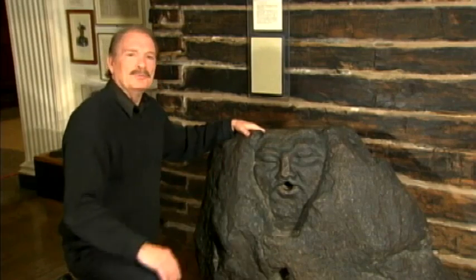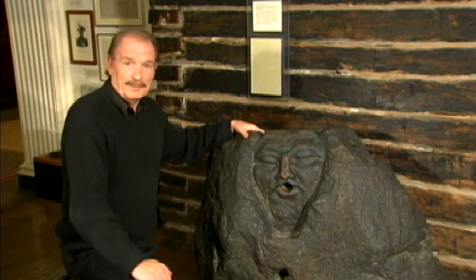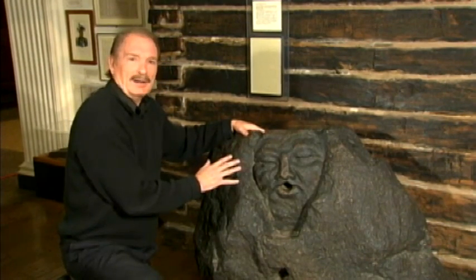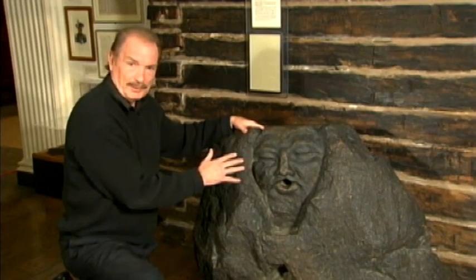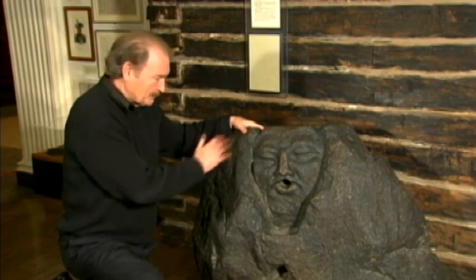This carved stone is mentioned in several references to the fort. It was located just beyond the stockade in the first fort, and it was later moved to the parade ground in the second fort. But controversy still surrounds its origin.